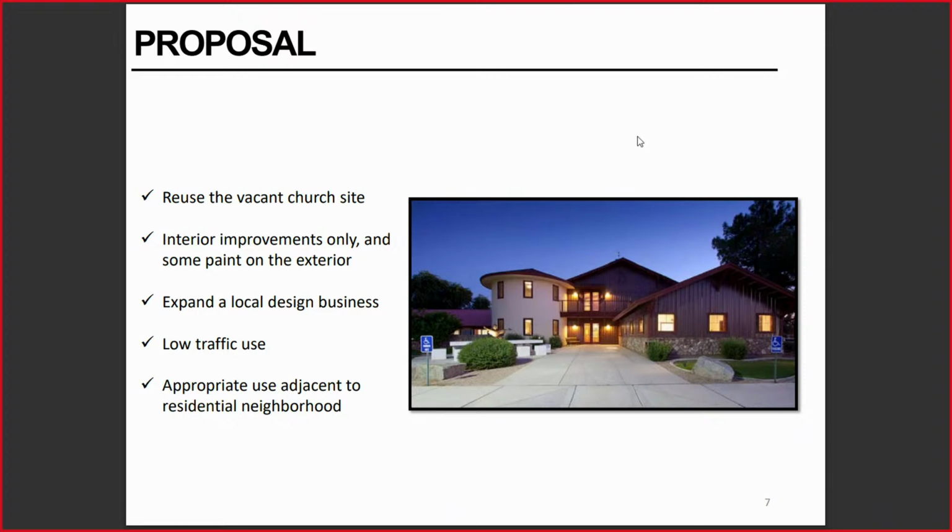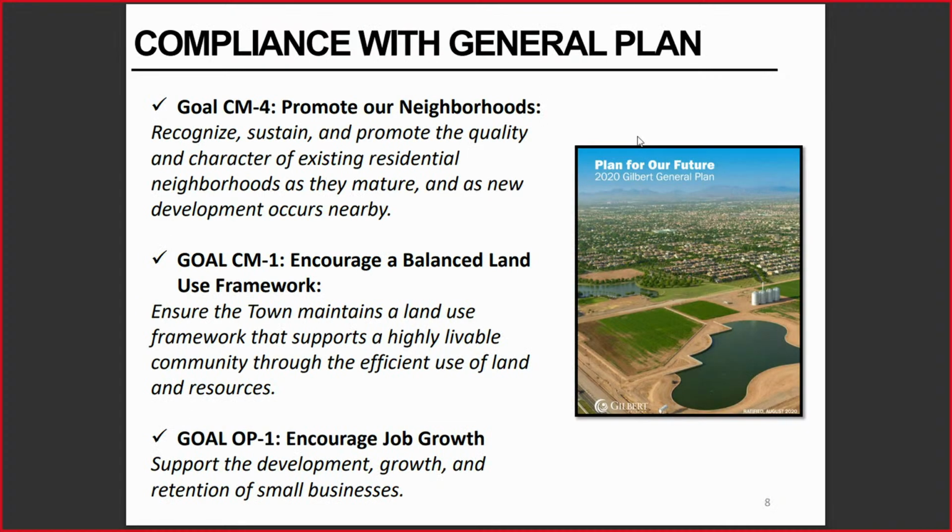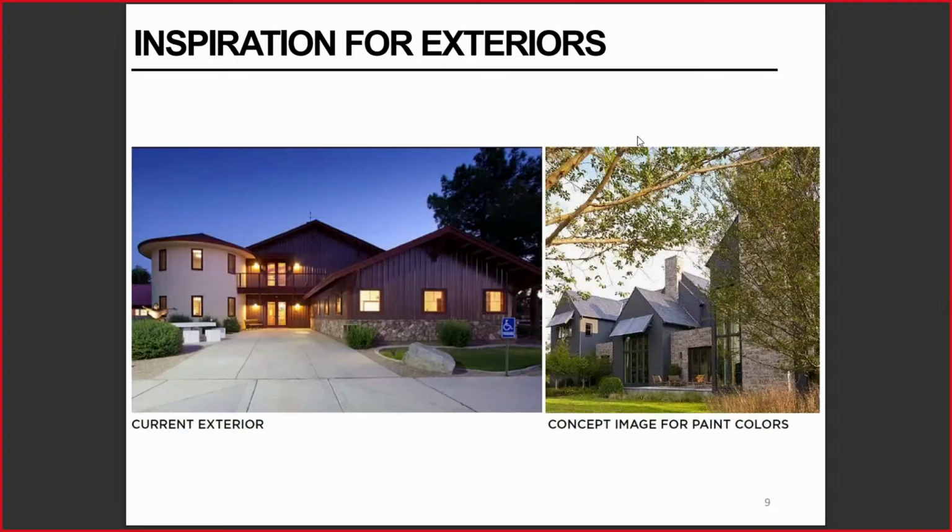So there's going to be some pretty low traffic use, and it's a pretty appropriate use for adjacent to this residential neighborhood. It complies with the general plan. We like to promote our neighborhoods and promoting the quality and character of existing residential neighborhoods. We encourage a balanced land use framework, maintaining the town's land use framework that supports a highly livable community. And we encourage job growth by providing employment opportunities in the area.